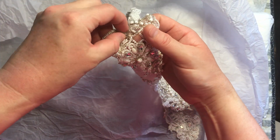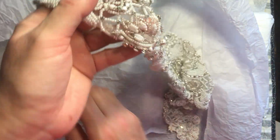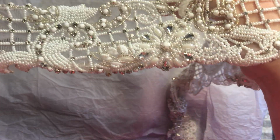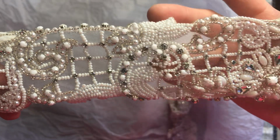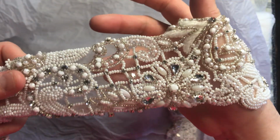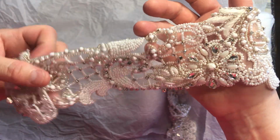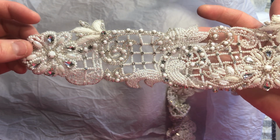Oops, we're caught up on something. Sometimes the little beads will catch on little, there we go. Wow, wow, wow. Look at that, and it's on a fine mesh. When you're looking at it, you might think you're looking straight through, but there's a fine mesh underneath that the beads have been placed on. Isn't that exquisite?